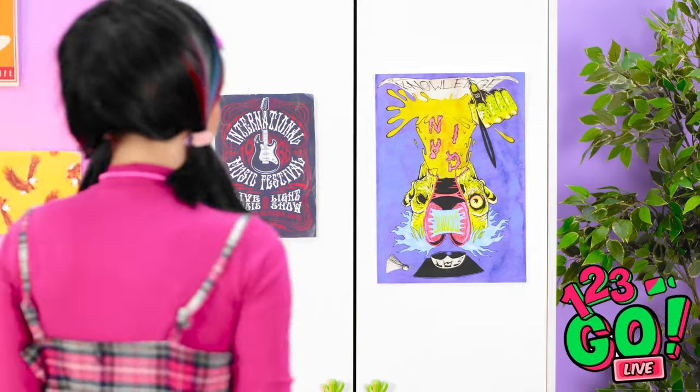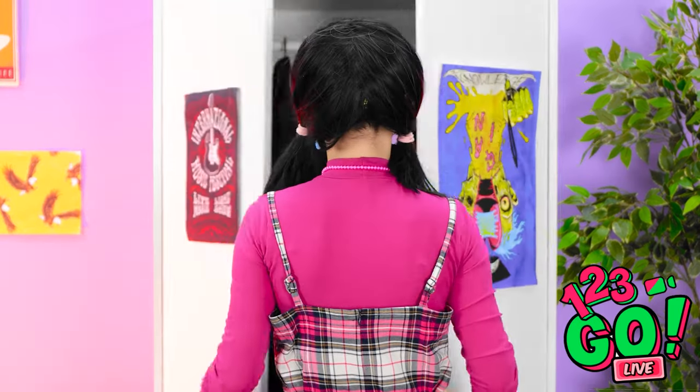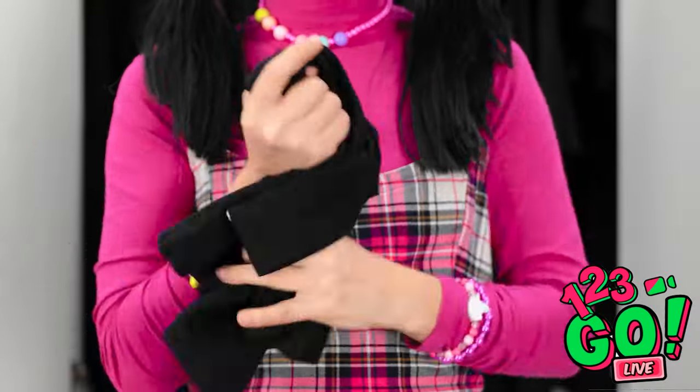Pretty awesome, huh? You'll look great in it. Can't have enough black in your wardrobe. At least she tried. I'll just put this away with the other ones. I need to go clothes shopping.